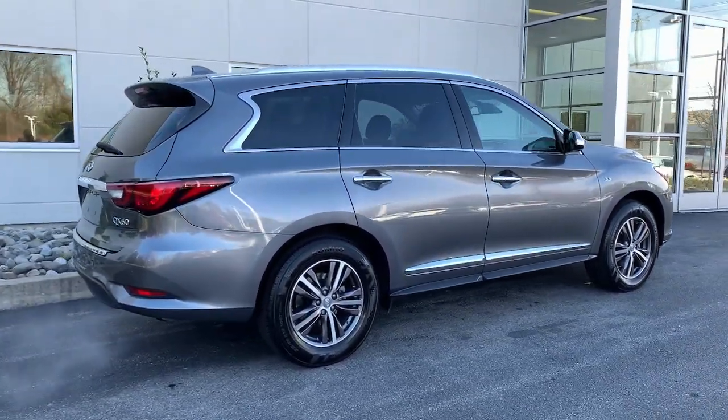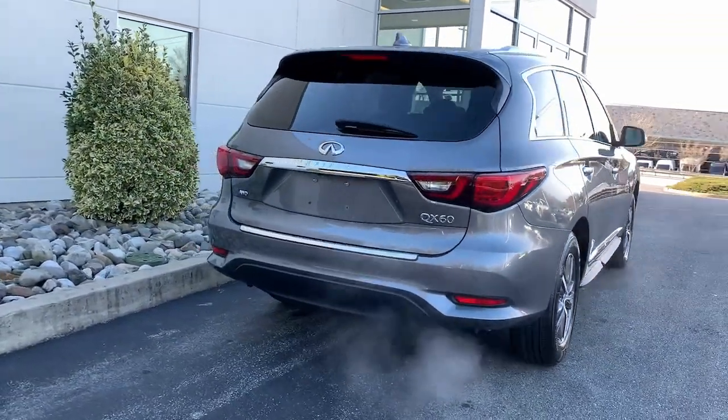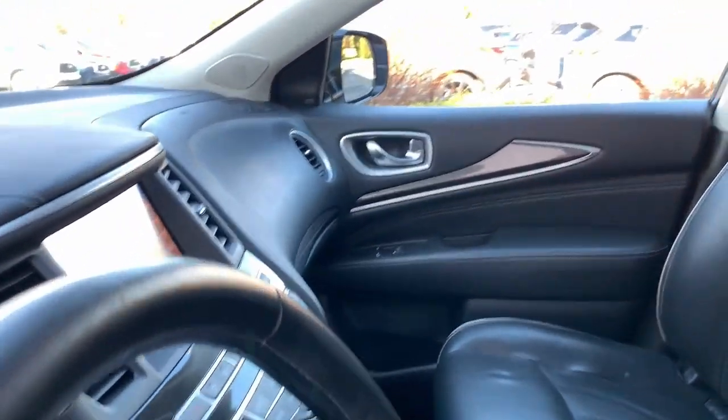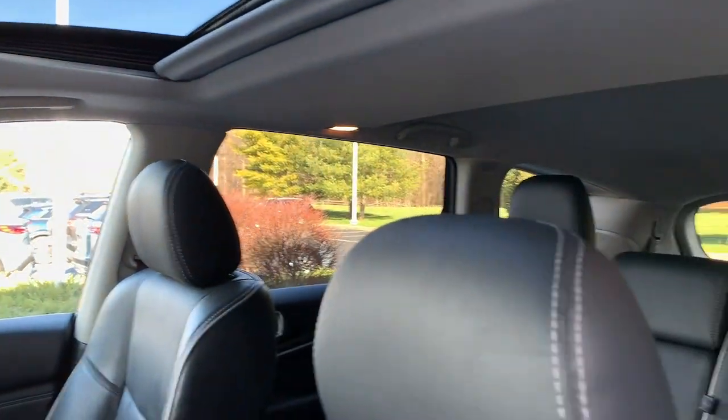These are just some of the great options this vehicle comes with: all-wheel drive, sun, moonroof, keyless entry, backup camera, premium sound system, satellite radio, heated mirrors, power liftgate, power passenger seat, fog lamps.